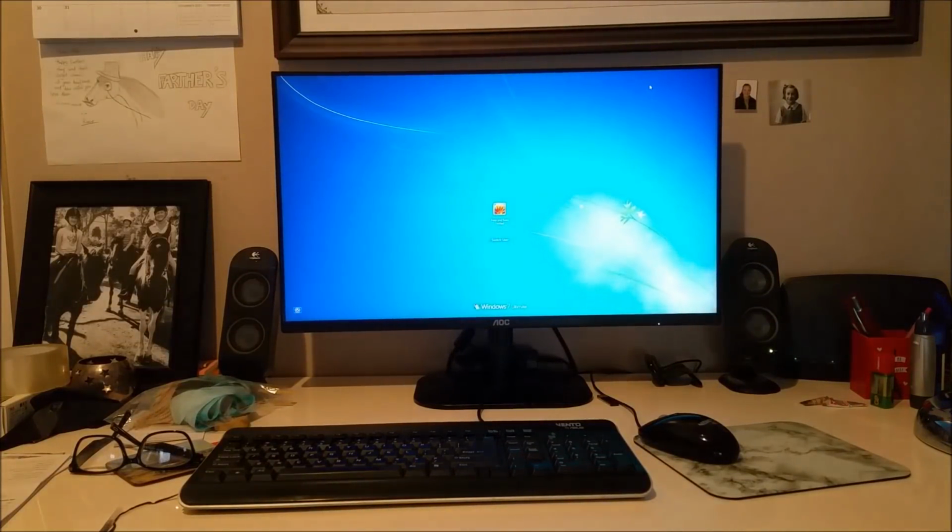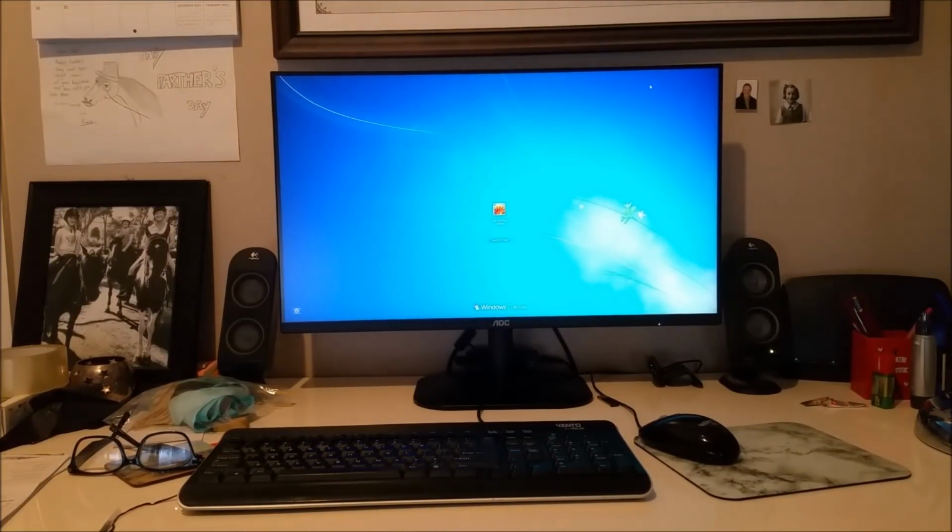Right, it's time to talk about computers, and time to build myself a new one. Really, I've decided that the one I'm using at the moment is a little bit too outdated. This is the monitor I've been using, an Acer 23-inch. And I've replaced it with this lovely one here, which is an AOC, a 27-inch, and it looks rather nice.